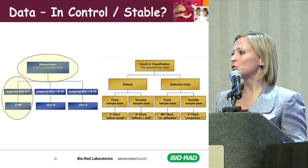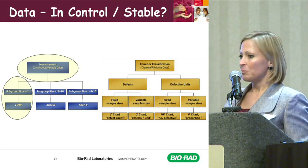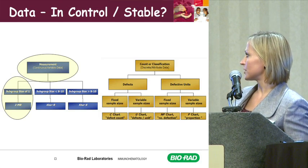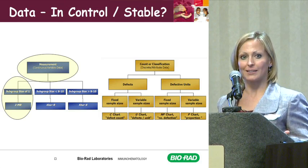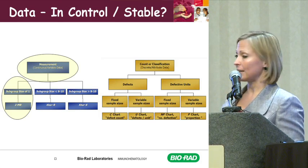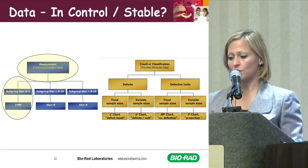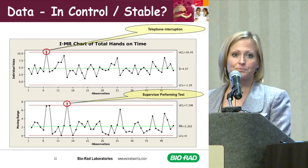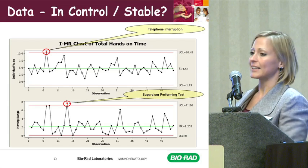stable. And I'm sure we've all worked with control charts, but I'm not certain you know there are 7 different types of control charts depending on the type of data you're collecting. So again, Six Sigma shows me that I'm going to do the IMR chart for this one, the individual and moving range chart. The top charts show the exact data points.